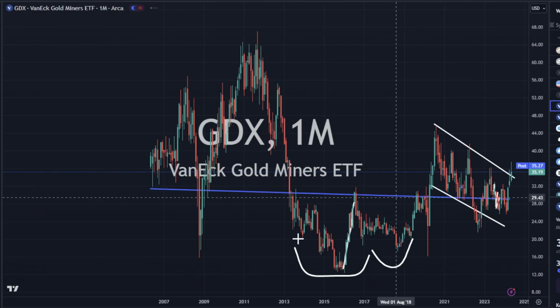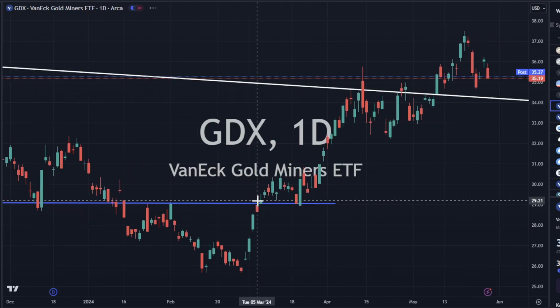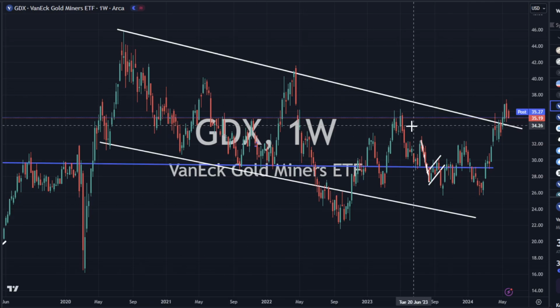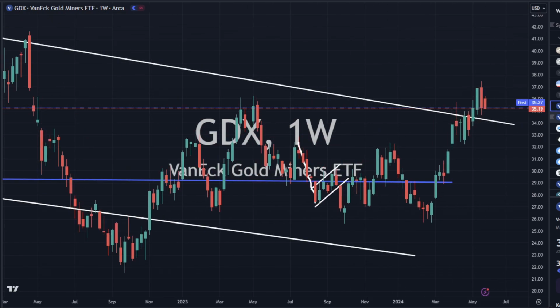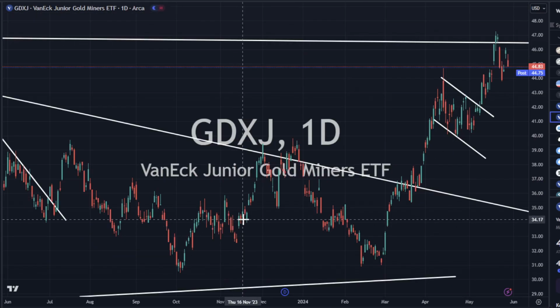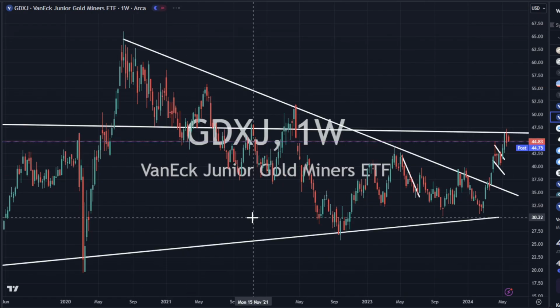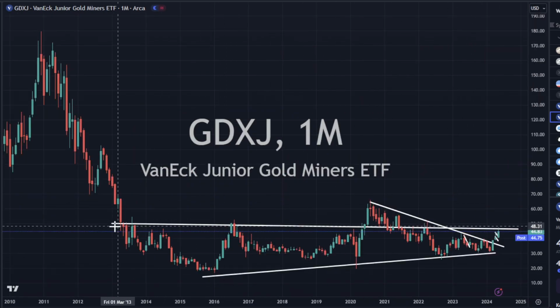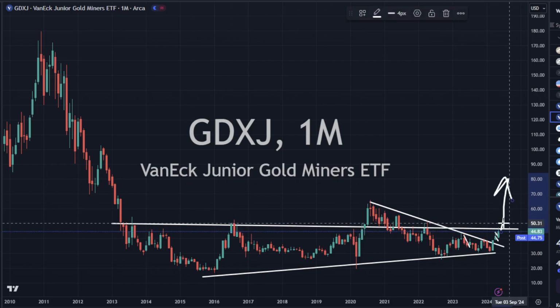So GDX down 2.52% today, but we are still on top of patterns. We need to remain bullish when we're above trend lines and patterns. GDXJ also down today. We've pulled back a little bit from this resistance level that we're hitting. We've got to break through this resistance line. It's not really a line, it's a level. It's an area that we're trying to break through and get above.